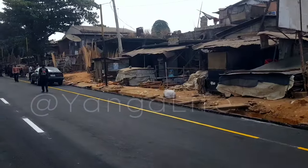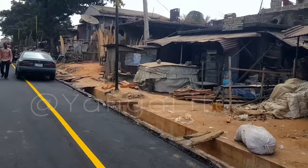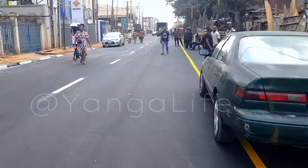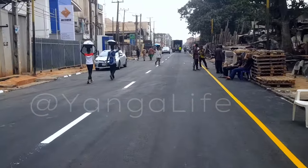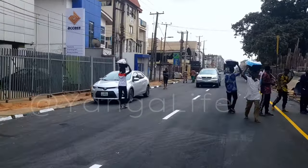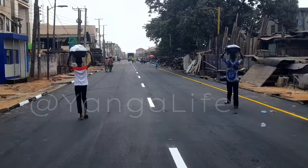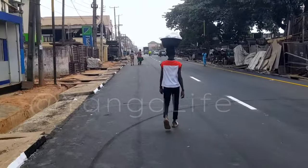Probably there may be plans the government is cooking to ensure that the roads are free from sand, waste and the whole lot of them. Just imagine and see how neat these roads are. Just how sweet and attractive the roads are. If the roads continue to be like this, this is enough attraction for people that want to do one or two things. They will have the impression that yes, there are good people living here, people that care about the environment and the whole lot of that.